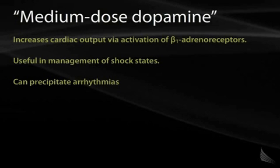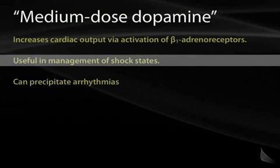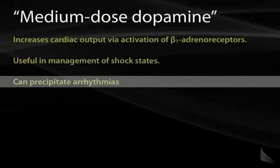Medium dose dopamine, which is approximately 3 to 5 micrograms per kilogram per minute, increases cardiac output because of activation of beta-1 receptors. This is very useful in the management of shock states, but also can precipitate arrhythmias. Dopamine, because of its effects on the heart, can cause ventricular tachycardia and ventricular fibrillation.